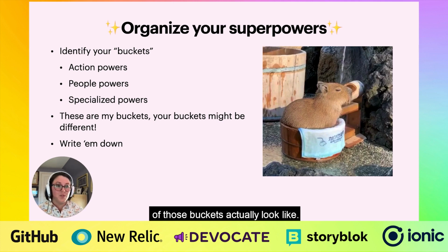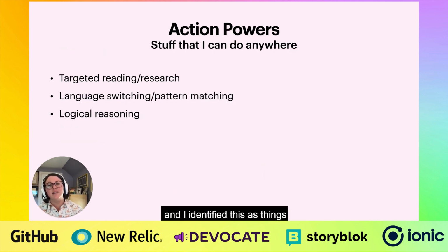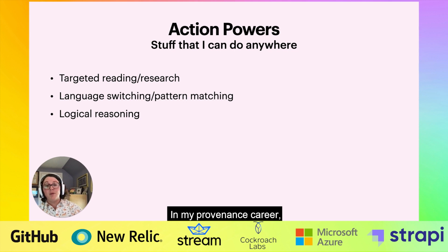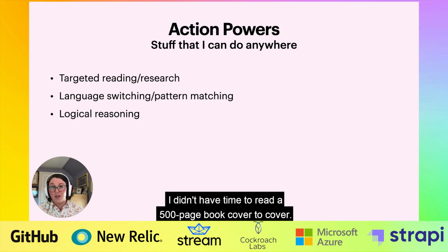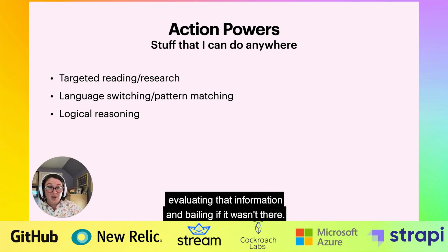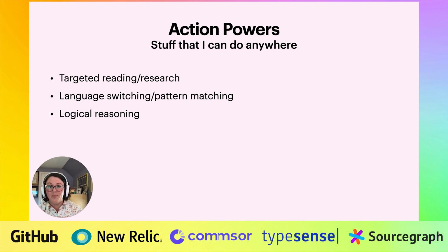So let's take a look at what some of those buckets actually look like. So my action powers bucket is stuff that I identified as things that I learned to do in one place, but the doing of that thing is universal and I can take it with me anywhere. So my first one that I came up with was targeting reading and research. In my provenance career, I didn't have time to read a 500-page book cover to cover. So I got really good at looking for the place most likely to have the information I needed, evaluating that information, and bailing if it wasn't there. And as a dev, I don't have time to read the entire spec. So I use that targeted reading and research superpower to find a logical place to start and evaluate the quality and trustworthiness of that information.